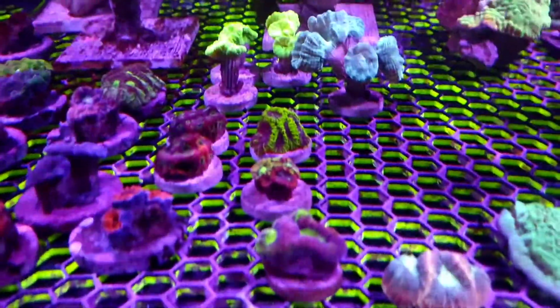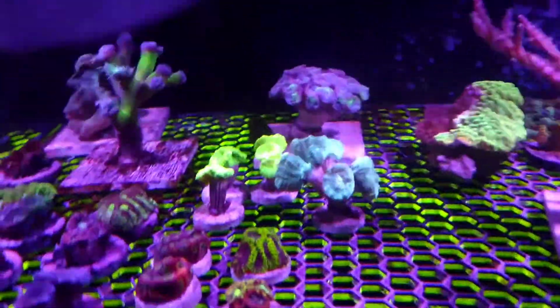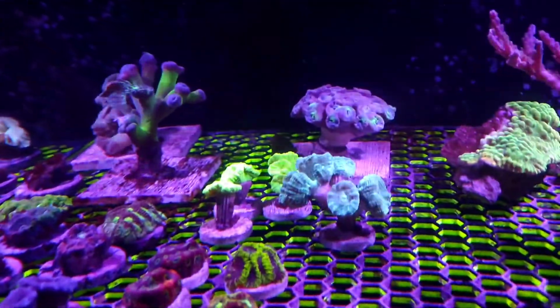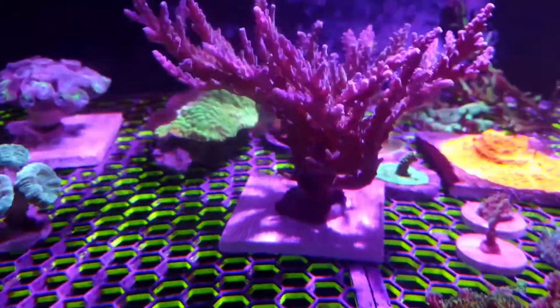So I'm slowly getting there. I had a swing because I added too much, and all of a sudden the alk went too high, and then I did a water change, and then the alk went too low, you know, around 7. So now I'm starting to get back up to 8, and I'm going to get it up to 8.5. I think I got it figured out now.